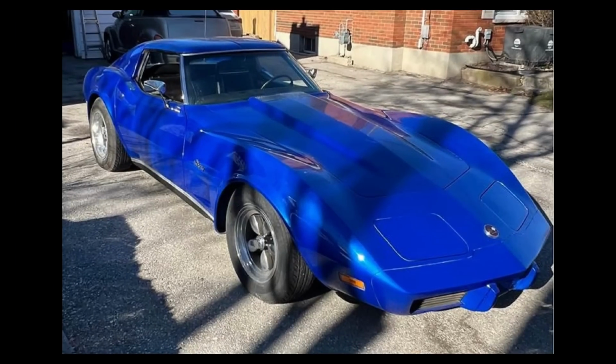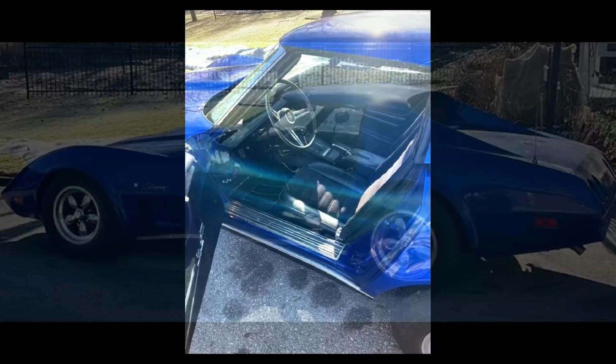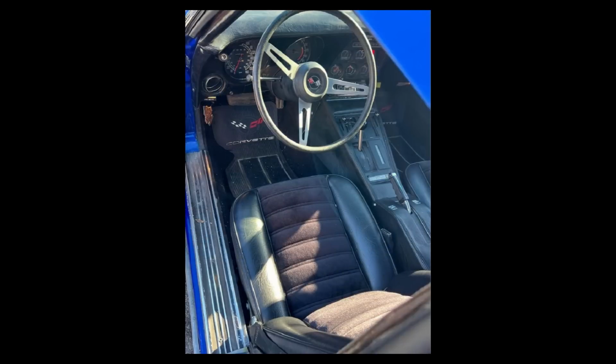Alright, up next, 1975 Chevrolet Corvette, listed for $13,500 Canadian in London, Ontario. It's been driven 148,000 kilometers and has an automatic transmission. From the seller's description, L48, runs and drives great, lots of new parts including all new adjustable coilover shocks, strong 350 engine, removable top, painted blue a few years back.